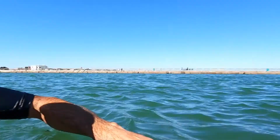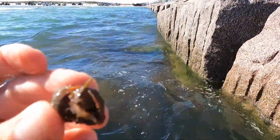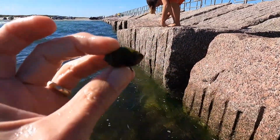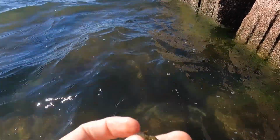Now those were sheep's head. Little snail. Put that back.